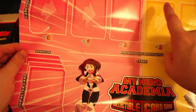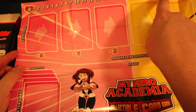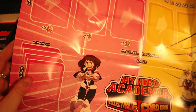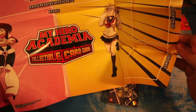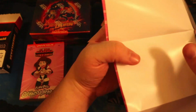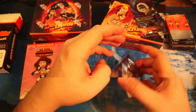It can help you walk through, like you got your health, so it can keep track of your health there, and then playing out your card pool there, and then the difficulty, so your character card, momentum, your discard, your card deck. So it's nice that they, for new players just trying to learn the game, have a handy one that really breaks down what you're looking for.